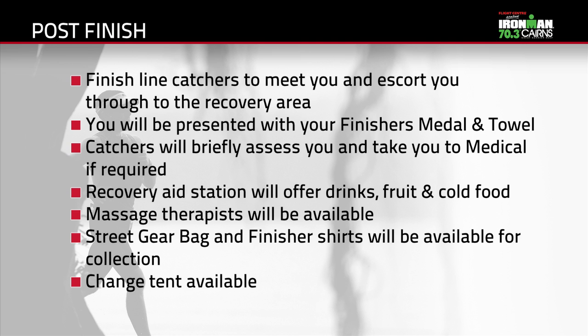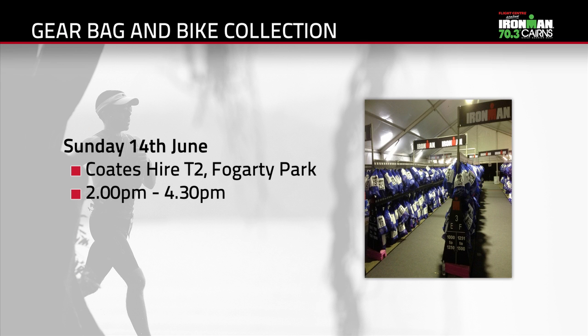There is a change tent available. Event staff and volunteers are within the post-finish area. Please advise if you require assistance. Your bike, blue bike bag and red run bag will be available for collection between 2 p.m. and 4:30 p.m. Sunday afternoon from Coates Hire T2 at Fogarty Park. Please ensure you're still wearing your athlete wristband, as staff will check this number against your bike and bags as you exit transition.